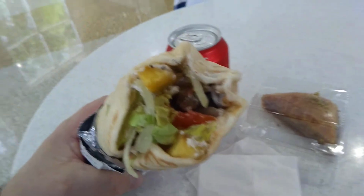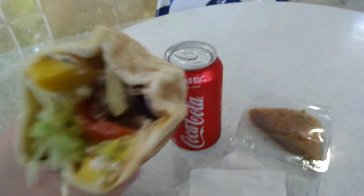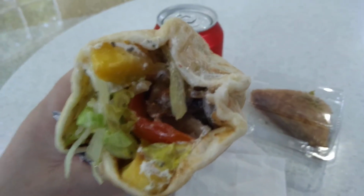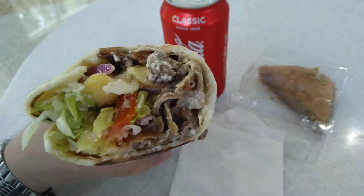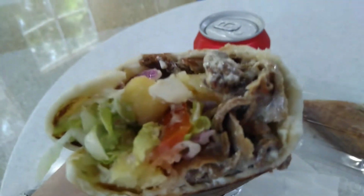All right, so that's on pita bread. It's beautifully toasted, nice and hot. So yeah, we're gonna have a bit of a taste test. All right, let's have a bite. That's beautiful, guys. Look at that.